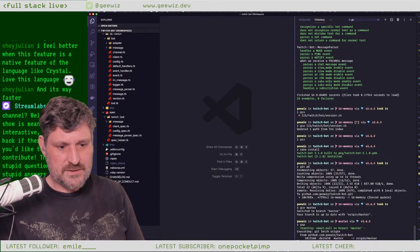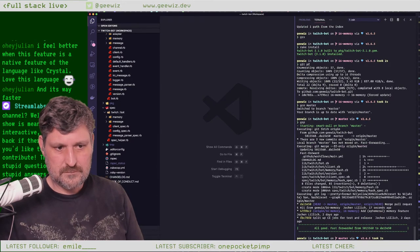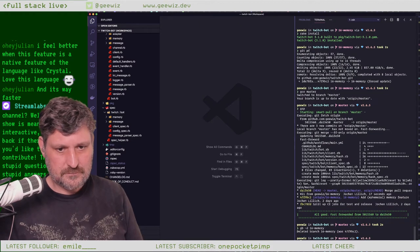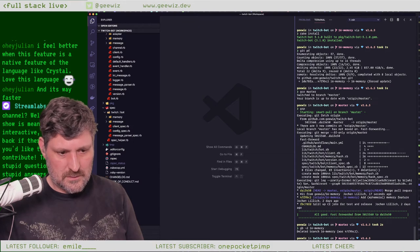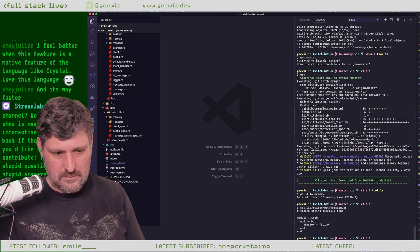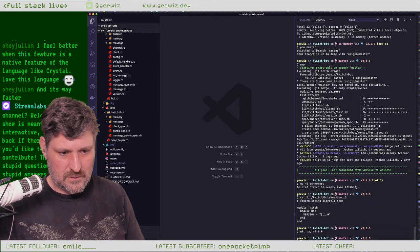Now pull the changes. Remove the feature branch. And tag this, git tag v310.